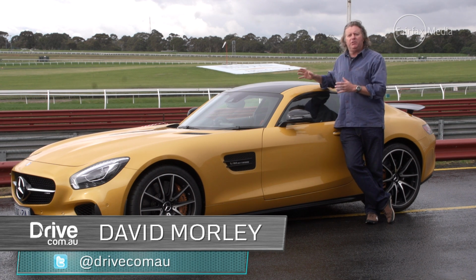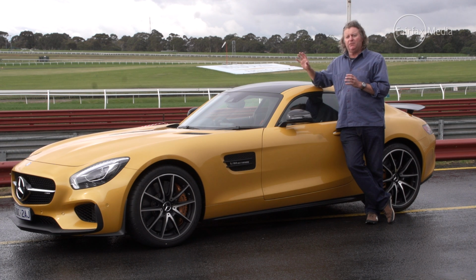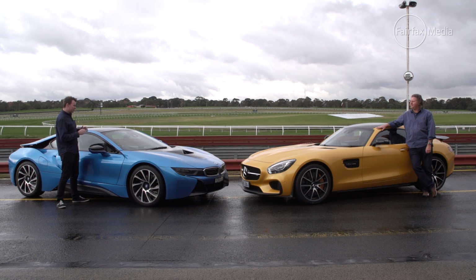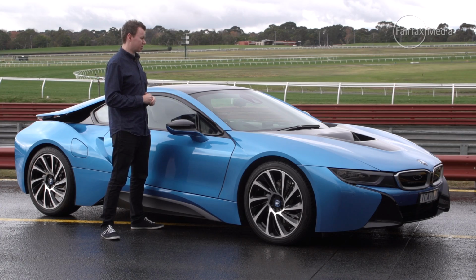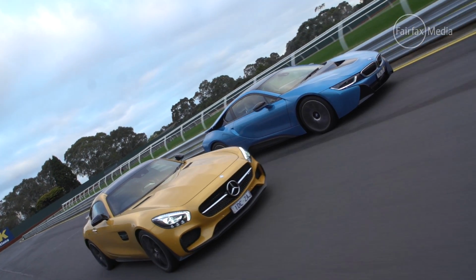This is the Mercedes-AMG GT, the very definition of a high-performance sports car. It's front-engined with a V8, it's rear-wheel drive. It is the business. If your business is antiques, this is the future of sports cars. The BMW i8: carbon fibre structure, mid-engined hybrid, all-wheel drive. This is what the future of sports cars is. But Morley and I are going to try and convince each other of our chosen chariot's merits.